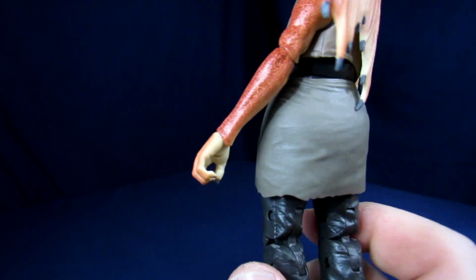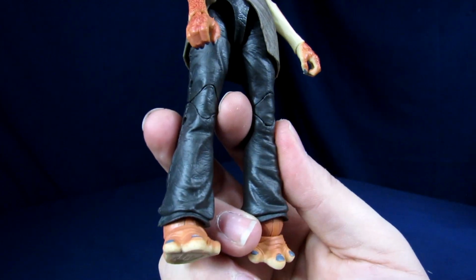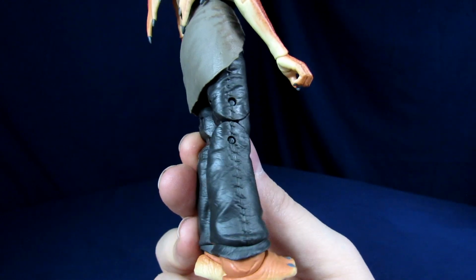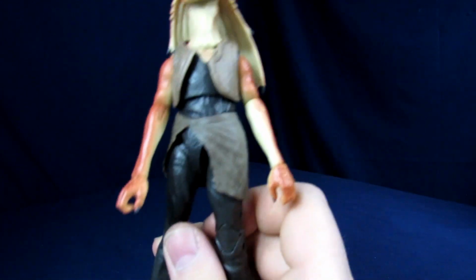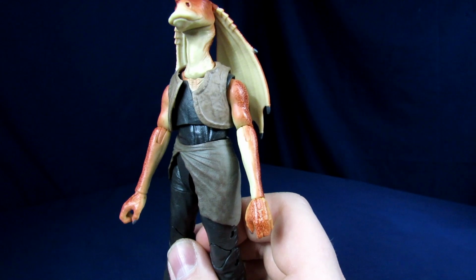And he's got the little wrappings here around his backside. And then you got his pants here, which have a little bit of texture to them. Kind of almost look like leather. Kind of like that cheap leather pants. On the side here, it's even got a little bit of stitching. You can definitely tell he's like a poor man. Yeah, he's like a Gungan that got kicked out of his Gungan society. You know, you kind of just work with what you got.